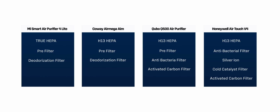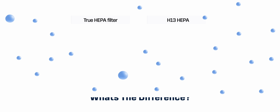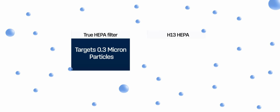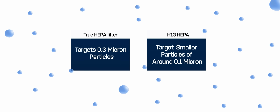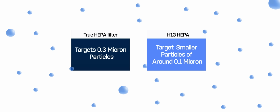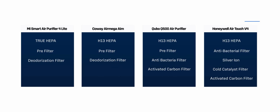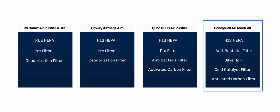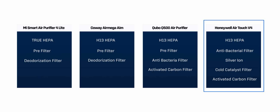Now I know even I was confused, like what's the difference? So the true HEPA filter targets 0.3 micron particles and H13 can target even smaller particles of around 0.1 micron. So basically H13 is considered to be slightly better. But this is not the only filter these have. All of these pack in multiple filters, and brownie points to Honeywell as it has the most filters. But this also results in a negative.